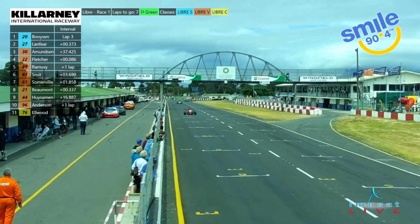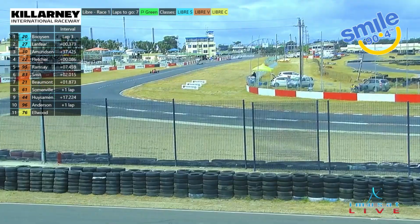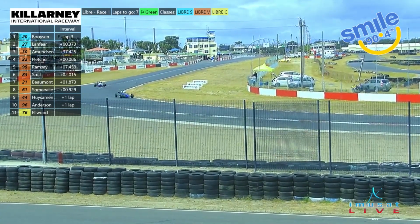Yeah, having a look here. Here comes young Joshua Smith. He crosses the line up behind Joshua. There's Cyril Somerville and James Beaumont. Ricky Anderson stranded in turn 5. Sorry, yellow flags. Yep, there will be yellow flags waving, but although he's not in a dangerous position, anyhow, we won't call for that.